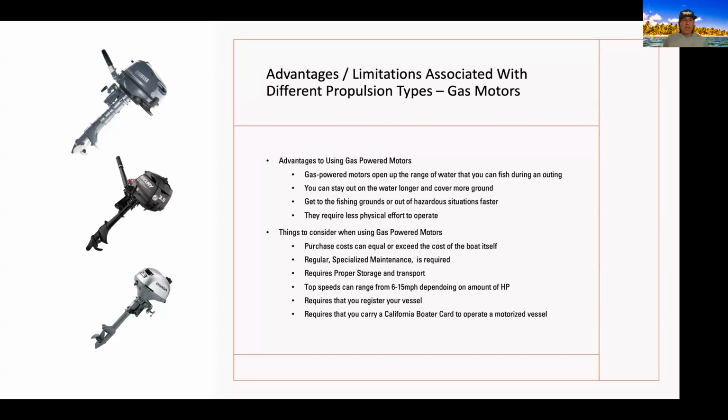That little Yamaha guy or the little Honda guy down there, I love Honda cars. I'm not as much of a fan of their motors, at least this small stuff. The build quality and the components, especially when used in salt, don't seem to hold up as well. That little 2.3 guy is air cooled, and you don't have to worry about oil leaks, but they're loud, and they don't last as long. For a 2.3 horse, I don't feel like they've got as much thrust as a Mercury, Tohatsu, or Yamaha. Once again, this is something people can call and talk to you about in more detail.